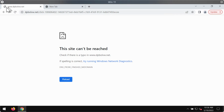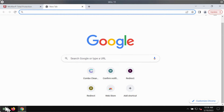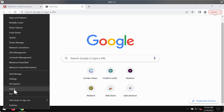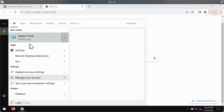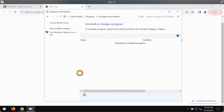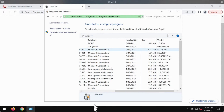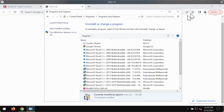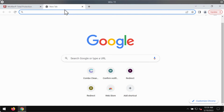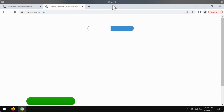If you have downloaded or installed any potentially unwanted software through these fake alerts, you should immediately undertake the measures and get rid of that potentially unwanted software. Go to the control panel, click on uninstall a program, look for any suspicious items and then get rid of them. We also recommend researching the system with Combo Cleaner Antivirus.